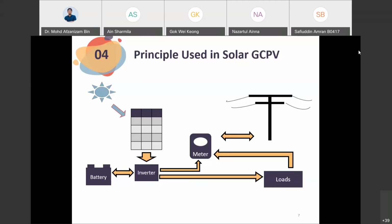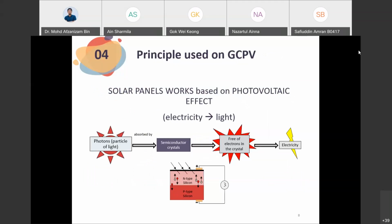So this is how the solar panel works, based on the photovoltaic effect. First, the light energy takes the form of photons, which are particles of light. Each solar panel is a sandwich where one side is silicon tainted with other metals to make it negatively charged, and the other side is positively charged. When the photons hit the cell, they excite some electrons, which break loose from atoms. Then they attach, and this forms electricity.